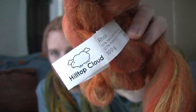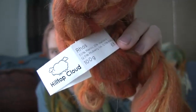So on the top, because I always put my fibres on the top, is some gorgeous, I mean, you know, don't you, that as soon as I saw this, I was like, yeah, I have to have that. It's super, super, super orange! Hashtag orange! Fibre. So it's by Hilltop Cloud. Let's give the camera a second to zoom in on there. We go, Hilltop Cloud.